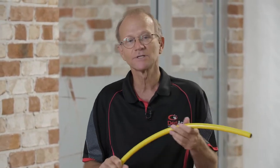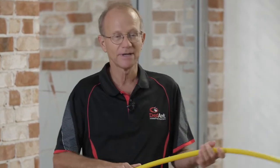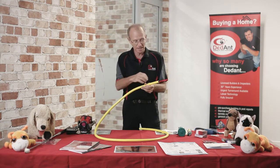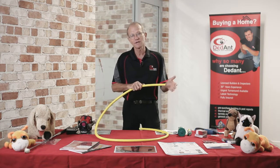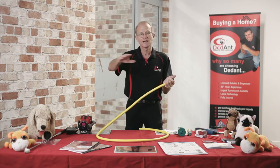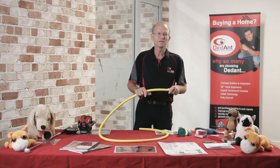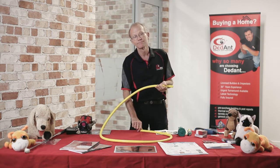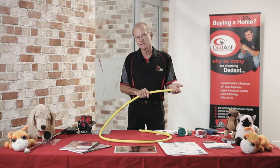Another type of chemical barrier is a pipe like this, which is called a retic pipe. This is a pipe that's buried into the ground and can be put underneath your concrete driveways and footpaths, so you don't have to drill holes into these areas. It's a special chemical pipe, a bit like a garden hose, with perforated holes in it. You put your connection here from your pump and inject your chemical around the home. Initially this is a little bit more expensive to do, but in the long run it's cheaper because you're not spending the time trenching and drilling holes.